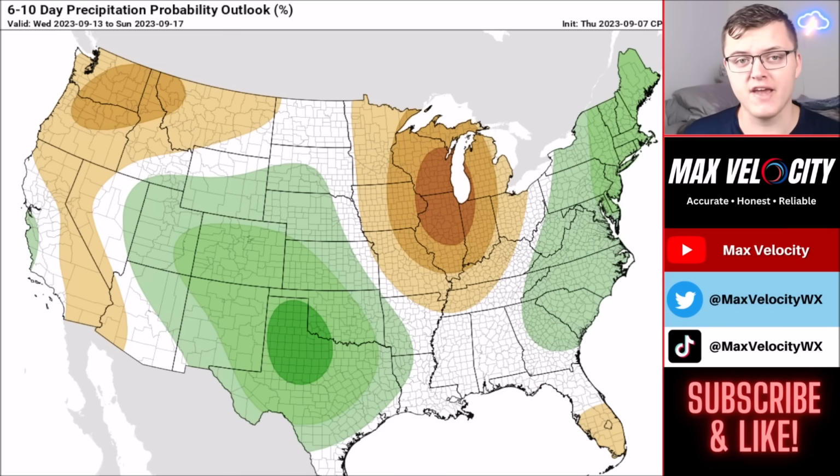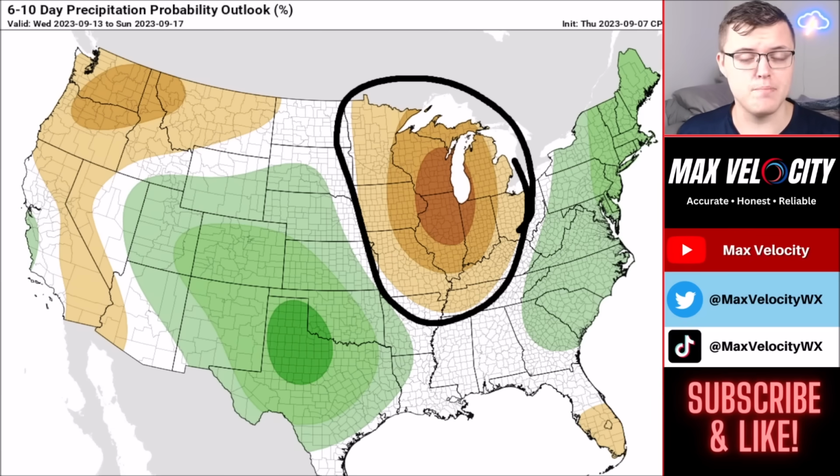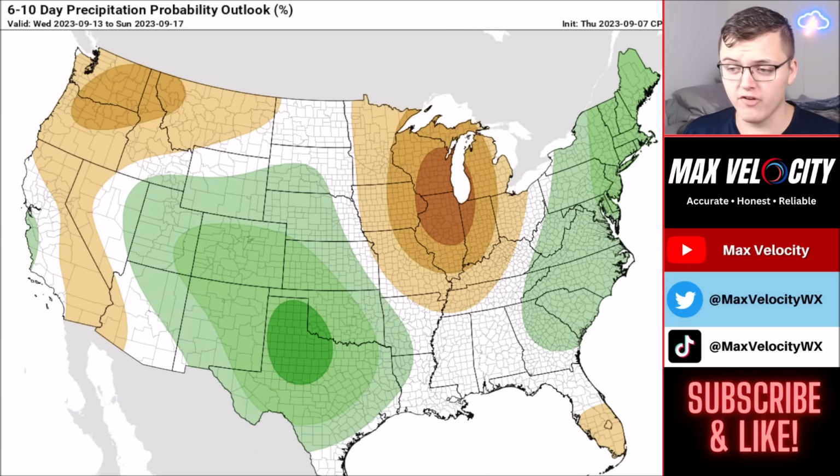In terms of the precipitation, unfortunately, this does not mean really any good news for the Midwest. We are likely not going to see a whole lot of rain up there. It's going to stay below average in terms of precipitation, and then back in the southern plains, above average rainfall is likely, especially in parts of the panhandle of Texas, as well as north central Texas. We're going to have a pretty active weather pattern there as we go into next week.